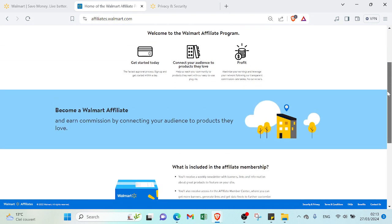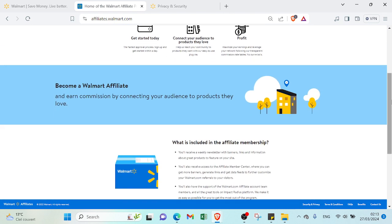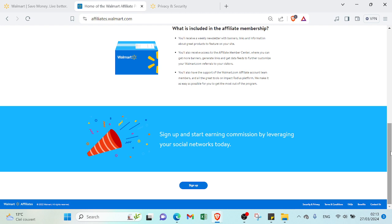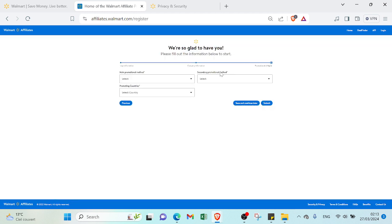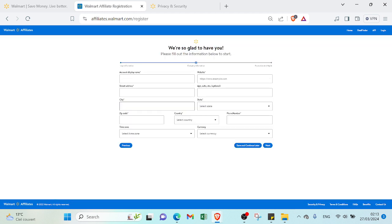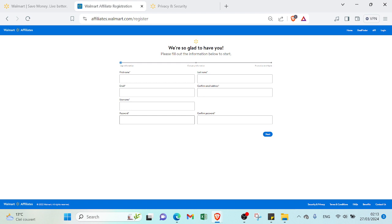So let's go to the home page. As we said, if you want to become an affiliate on this website, you can just click on sign up. So let's click over here, and as you can see, there are three steps: user information, company information, and promotion and media. Over here we have first name. You need to fill in last name, email, confirm your email address, username, password, and confirm your password.